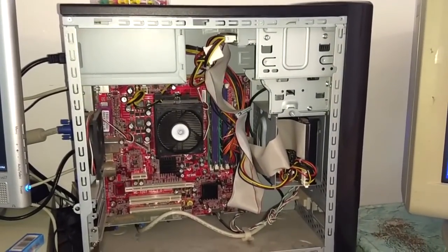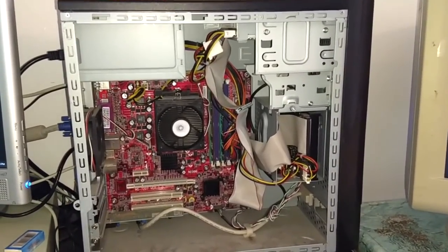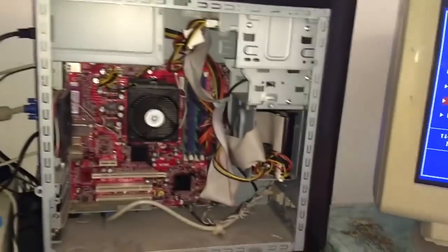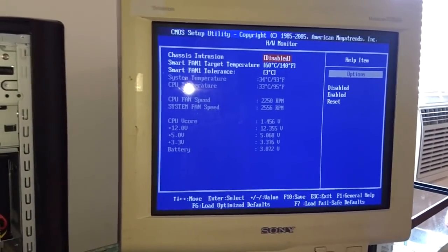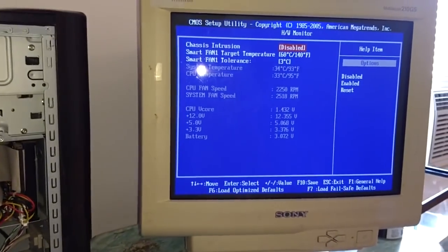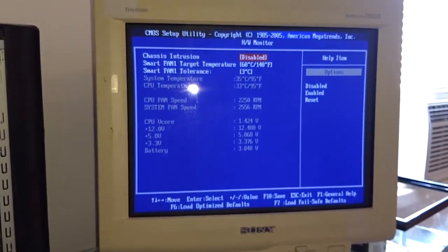So I hooked up my floppy drive again. I found the correct version of the BIOS, flashed it, and now this thing's working fine. We're plugged into the onboard video and everything's working fine. The BIOS setup screen looks slightly different, but for the most part the same. I don't like the way the stock MSI BIOS handles the fans compared to the eMachines BIOS.